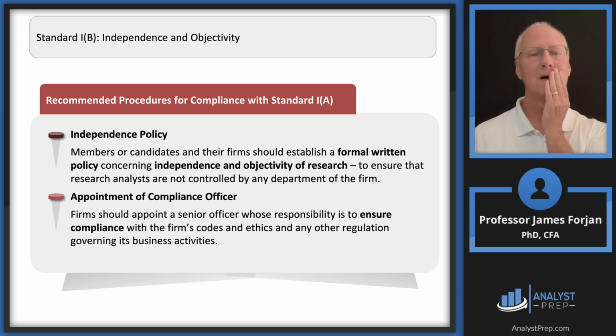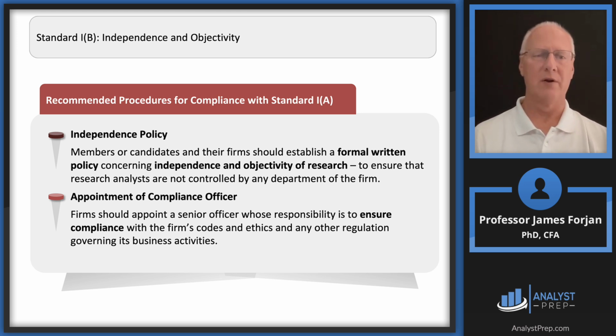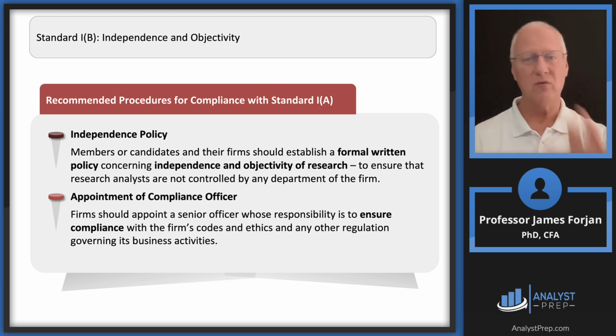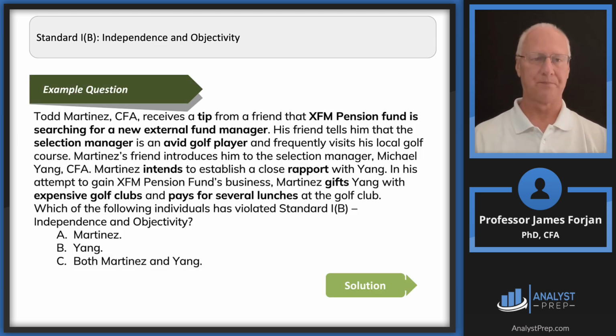How about independence policy? We should probably have a formal written document that outlines accepted behavior and unacceptable behavior. And then the Institute is very big on appointing a compliance officer, because the Institute doesn't require us to be lawyers, but we need to surround ourselves with people who know the law and know all the rules. So you have a compliance officer. It's really just super easy to pick up the phone and call him or her and say, hey, here's the deal. Well, what should I do?